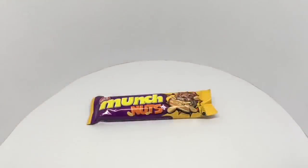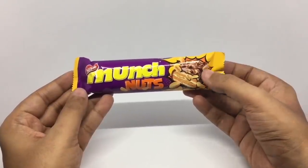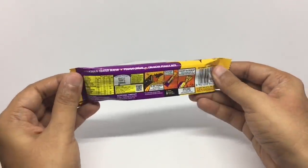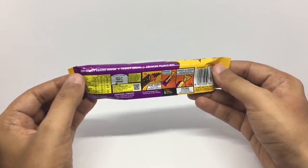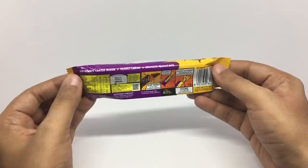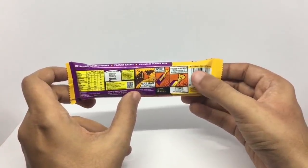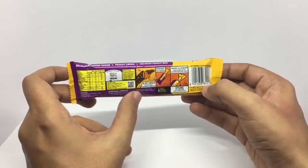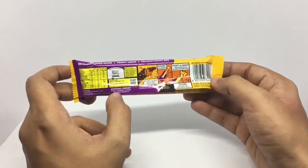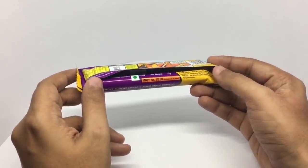Let's take a look at this Nestle Munch Nuts. That's how the packaging looks. That's the munch. Delicious coated wafer, peanut cream, and crunchy peanut bits. Eat half, twist the wrapper, and store. It has two servings in the pack. Costs around 20 rupees or around 35 cents.